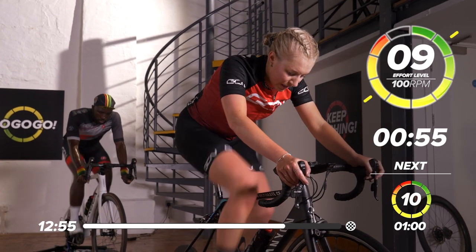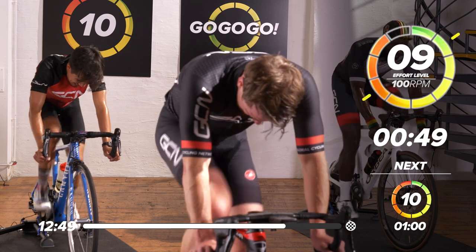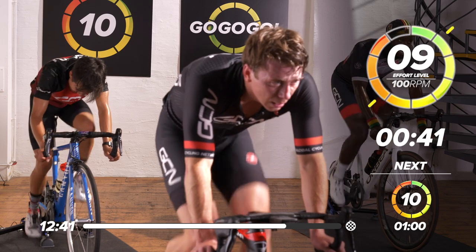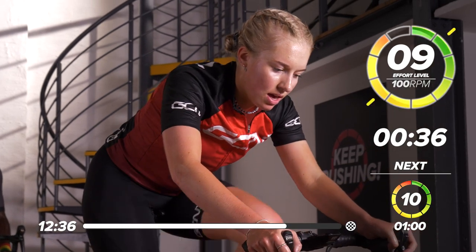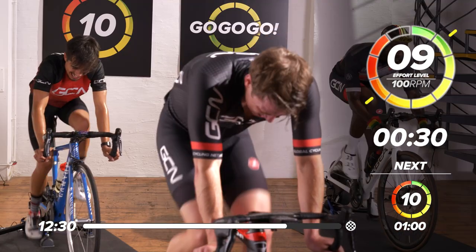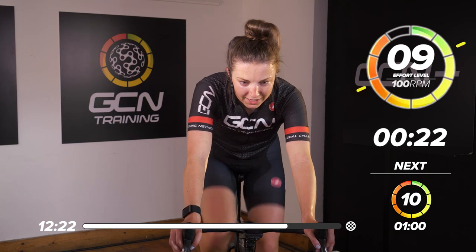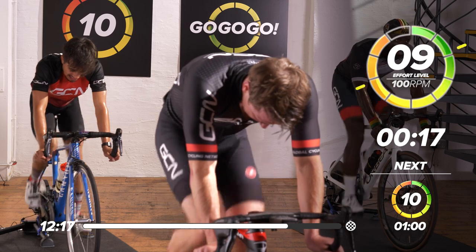Great work. Keep pushing. Embrace the burn. It's not going to last forever. 45 seconds to go. And then we're going to go into 1 minute, 10 out of 10. We've got this. Come on, guys. It's hurting.